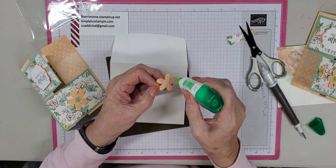And then I also have a piece of retired paper that I'm going to cut and glue on here, and then just cut around it like we've done in the past. Okay. So that's it for today. Here is the card that we just made. Get all this stuff out of the way so you can actually see it. And here is the envelope for the sample that I made.